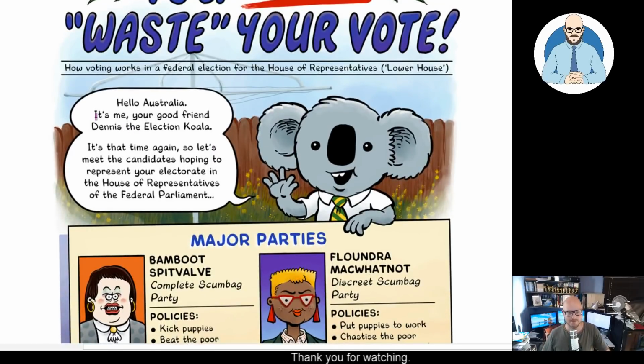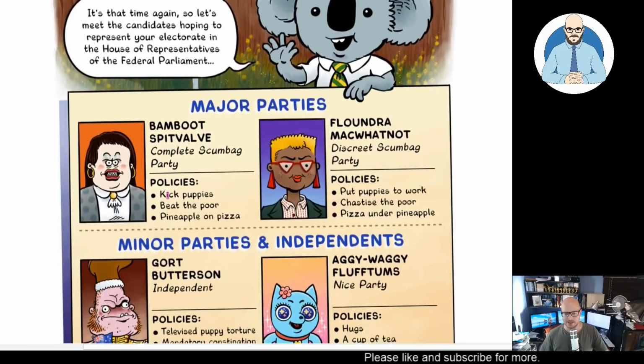So, hello Australia. It's me, and I'm going to try and do voices. We'll see. So, hello Australia. It's me, your good friend Dennis, the election koala. It's that time again, so let's meet the candidates, hoping to represent your electorate in the House of Representatives of the Federal Parliament. Oh boy, I am a terrible voice actor.